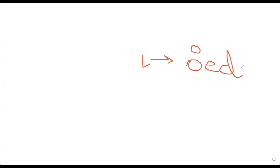But in coarctation of aorta, mostly X-rays are coming normal, except pulmonary edema can be there. But if the child is old enough, this was only one day old, so there will be nothing in the X-ray. If the child is older, rib notching can be there.